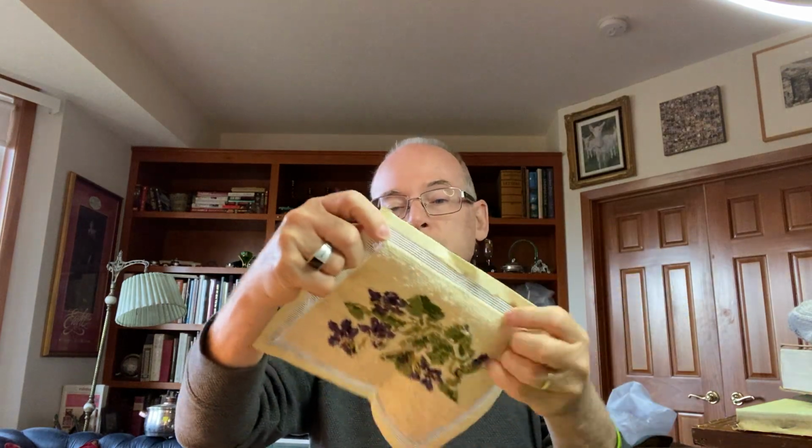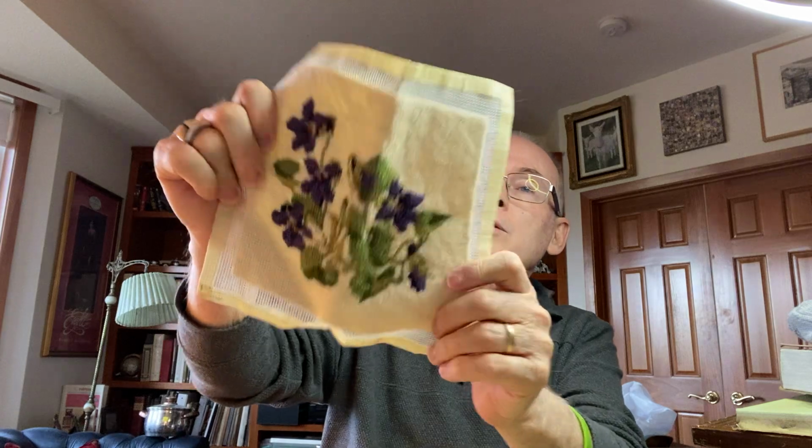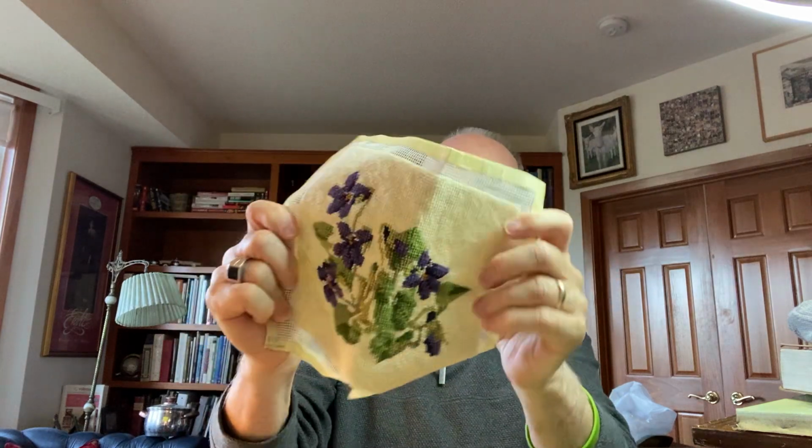Now, also in the same plastic baggie was this one that somebody already completed. So I will go ahead and mount this and frame this. It's just some cute little, it looks like Johnny Jump Ups or pansies. So yeah, we'll do that. So obviously somebody bought the orange one to do that and didn't.